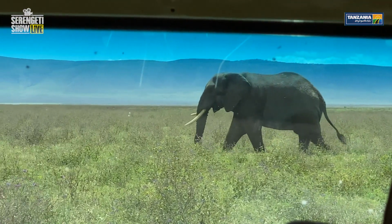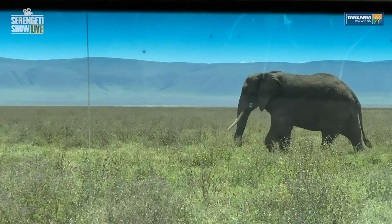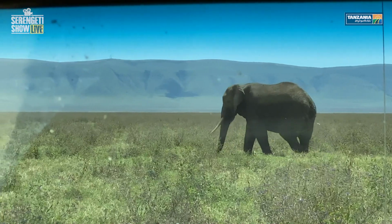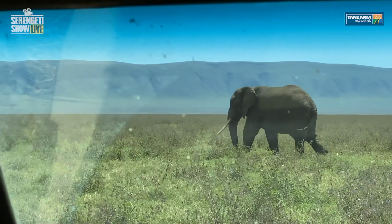Okay guys, we'll just let him be and not disturb him so much. Respect where respect is due, and looks like he's heading to the Fever Tree Forest, Larai Forest, for some lovely protective cover and woodland, so lots for him to feed on there.